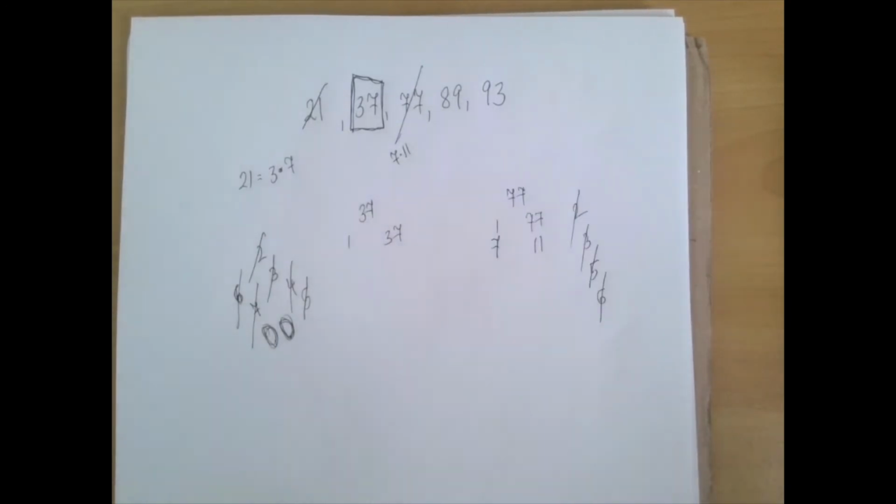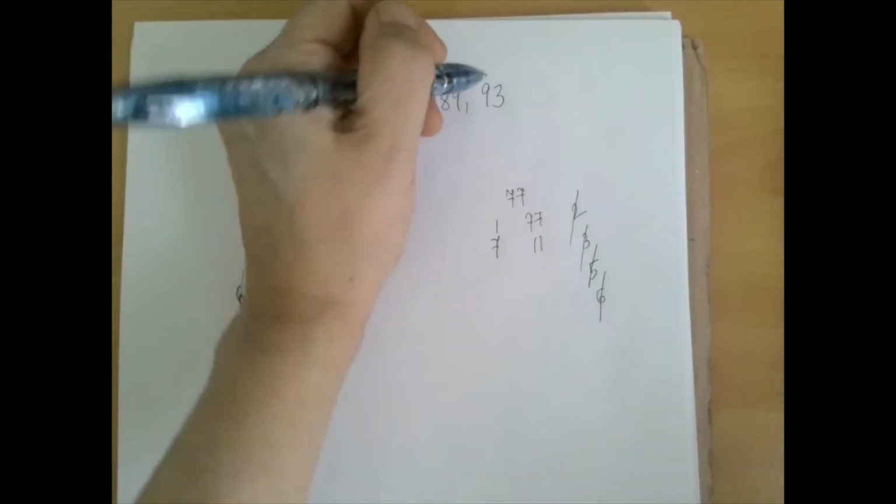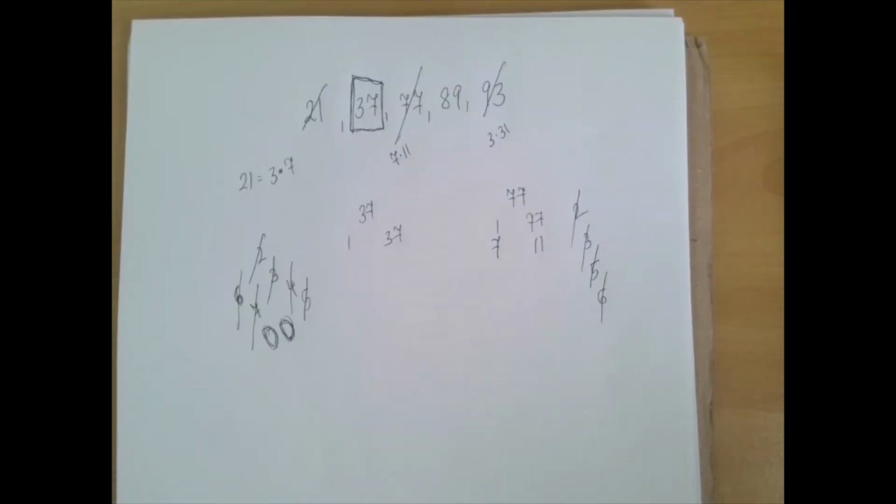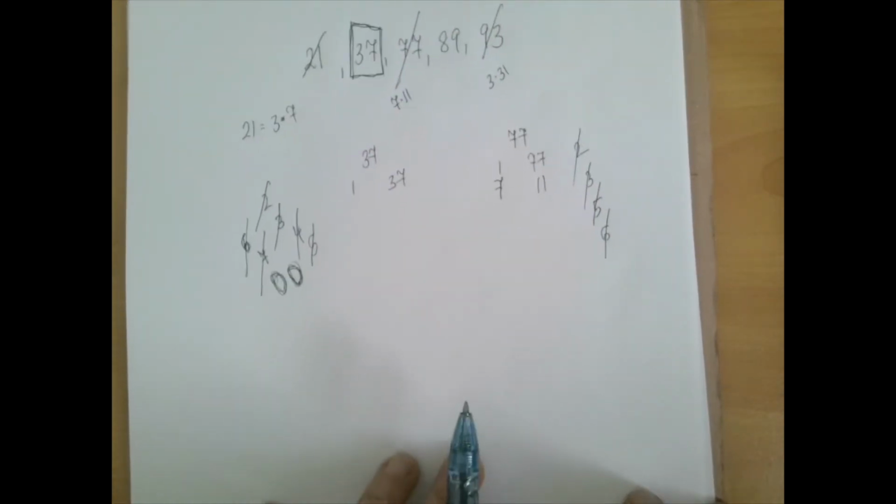Let's skip 89, and let's move on to 93, which is very easy. Every single digit on its own is divisible by 3. So clearly when we add those numbers, it's going to be divisible by 3. So 93 is not a prime number because it's 3 times 31. So 89 is the only number left that we have to determine.